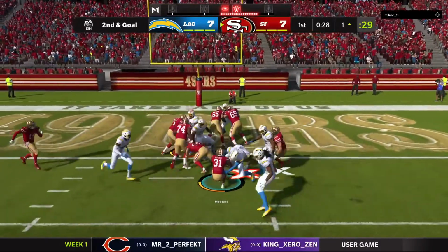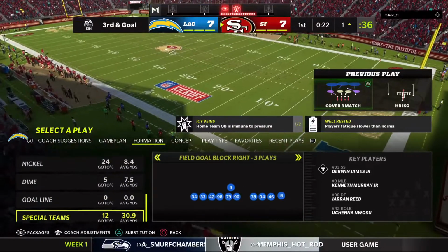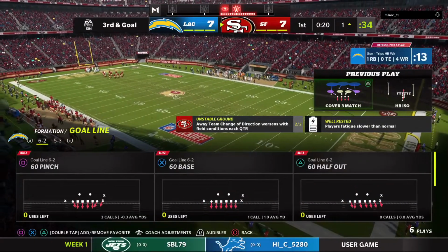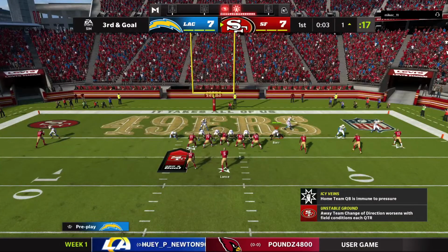They'll run with Mostert. And the avenue collapsed for him as he's going to be held up short of the goal line. They hold him again, and now all of a sudden it's 3rd and goal at the 1. Maybe the first big test of the season here on both sides. This is 3rd and goal.